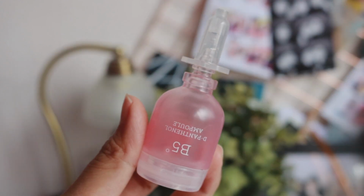So I briefly shared about this ampoule on my Insta story quite some time ago now, so I've actually already emptied one of these bottles. Panthenol is very closely related to vitamin B5, and so it's very often referred to as vitamin B5 as well. There are two different forms of panthenol, D-Panthenol and L-Panthenol.